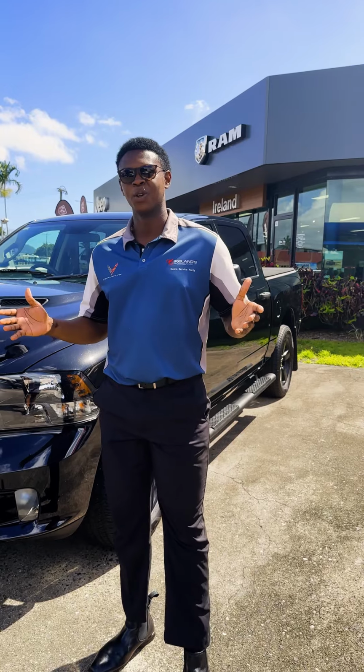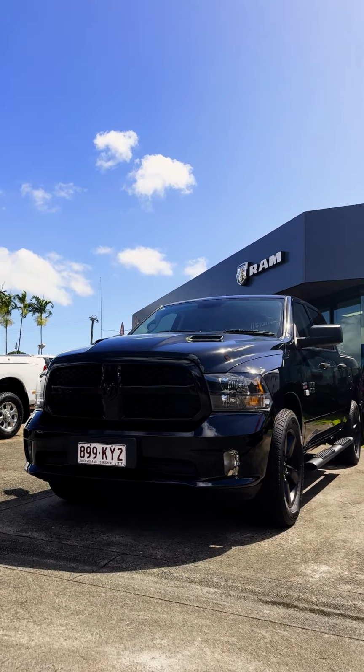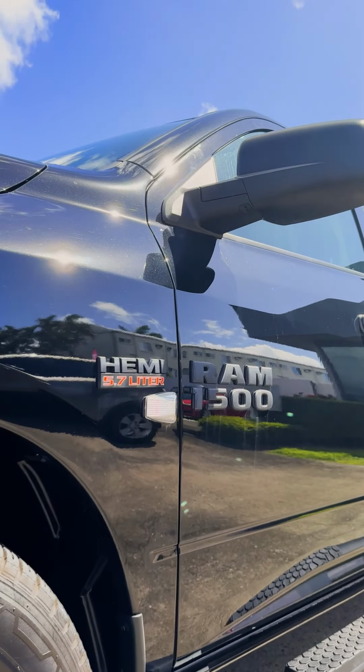I'm here in sunny Cairns on a beautiful day, and we're talking about a beautiful car today. What we've got in front of us is a 2002 Ram 1500 Express, ready to go in this beautiful black color. Please come with me and we'll check it out together.